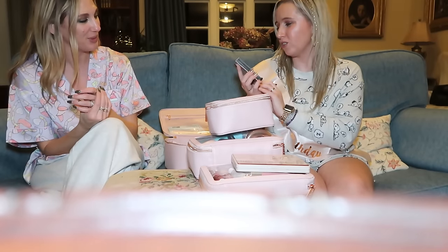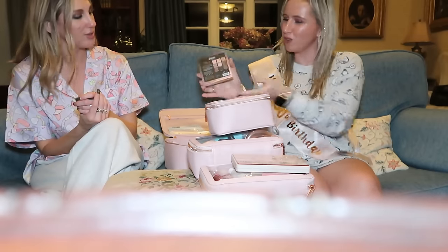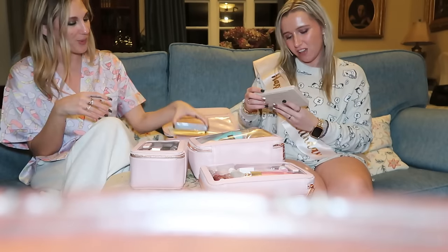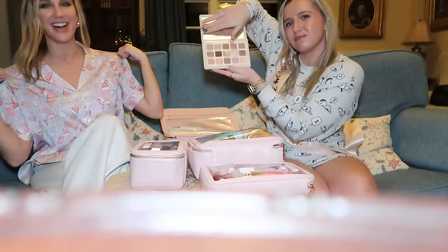Another palette that I bought while we were here is from Be Perfect. It is called Natures of the North. I mostly just liked the name of it, but I have not opened it yet, so I can't open it to show you. But the back of it looks beautiful. Then I need a nude palette. Love, gorgeous.